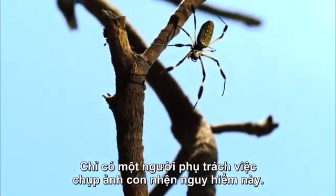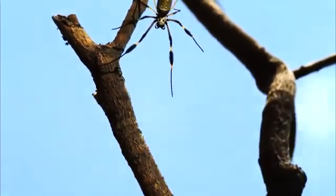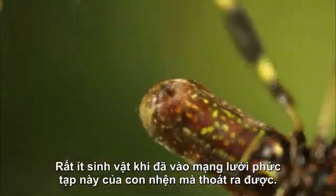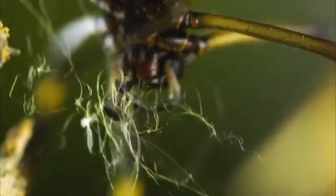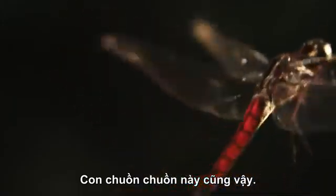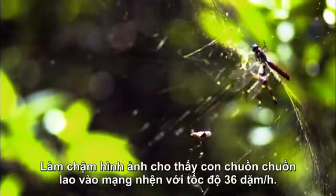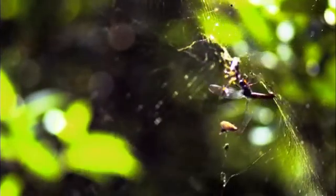This golden orb web spider oversees a treacherous network of silk. Few creatures that fly into the complex web she's helping to build ever escape. And the dragonfly is not one of them. Slow motion photography reveals it hitting the web at 36 miles per hour.